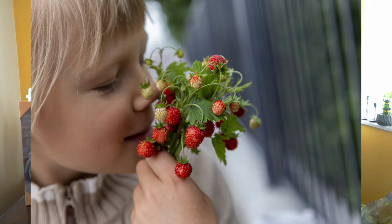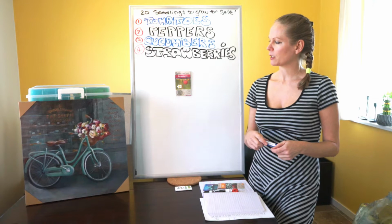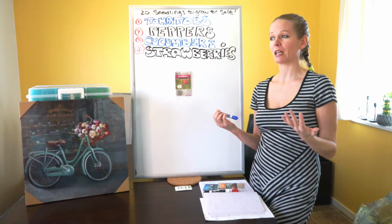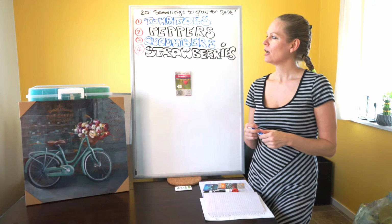My favorite variety is mignonette. They literally taste like candy. They're little teeny tiny strawberries, but the bushes will just keep coming back every year, and they're a great variety. I haven't found a variety so far that I like that grows large strawberries, so I just keep coming back to this one. But yeah, leave in the comments below what's your favorite strawberry to grow.